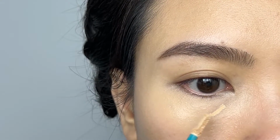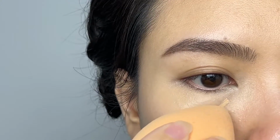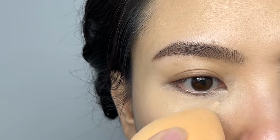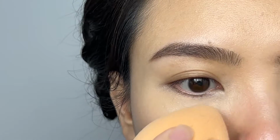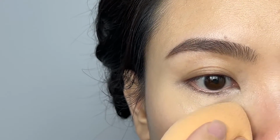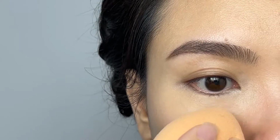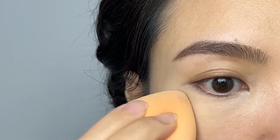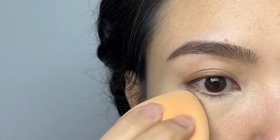You also need to pay attention to the shade of the concealer. I never use a lighter shade for my under eyes. I always use the same shade as my skin tone. For me, the lighter shade just highlights my problem area instead of covering it. It's just me. If you like to brighten your under eyes, just go for it.